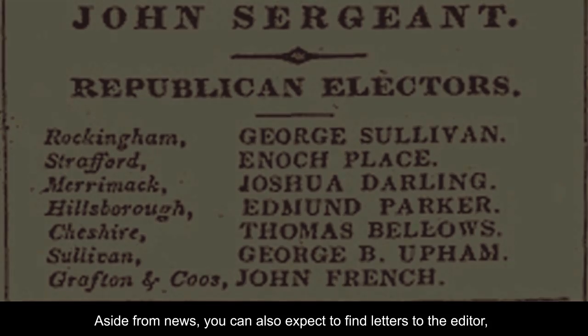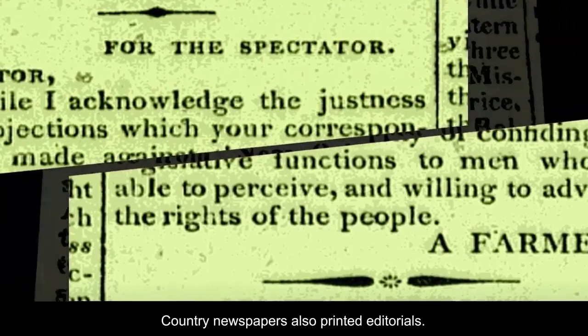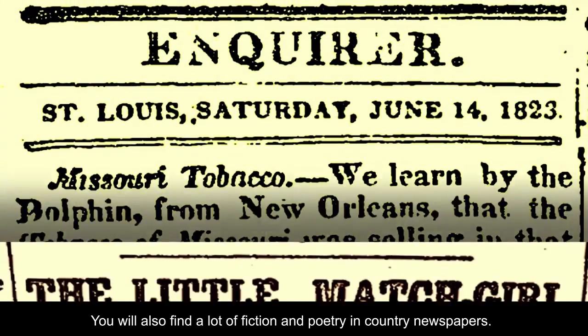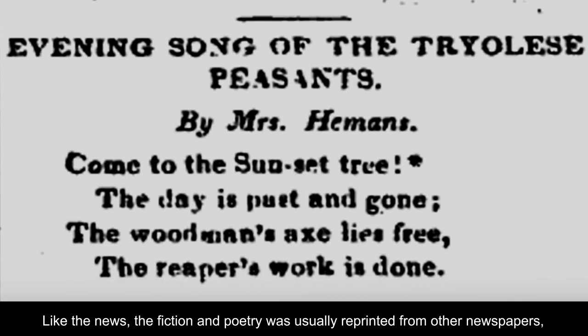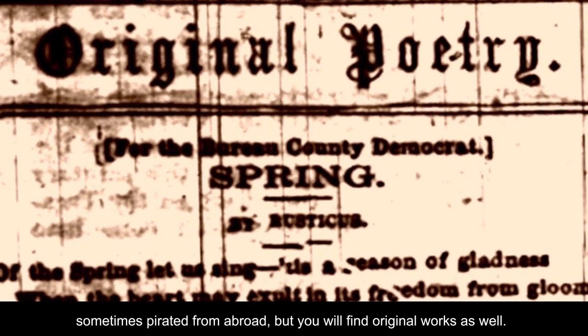Aside from news, you can also expect to find letters to the editor, which were commonly signed with pseudonyms. Country newspapers also printed editorials. Editorials often appeared near the masthead. You will also find a lot of fiction and poetry in country newspapers. Like the news, the fiction and poetry was usually reprinted from other newspapers, sometimes pirated from abroad, but you will find original works as well.